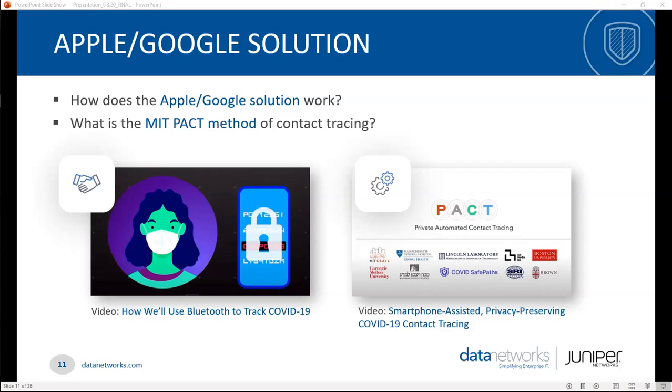So what are Apple and Google doing? What is the solution? They are doing something that's based on the MIT PACT method of contact tracing. It stands for Private Automated Contact Tracing. So it's basically a protocol that's leveraging BLE, Bluetooth Low Energy. And Apple and Google are using this technology so that they can automatically and autonomously alert individuals if they've been in close proximity to a COVID-19 positive person.